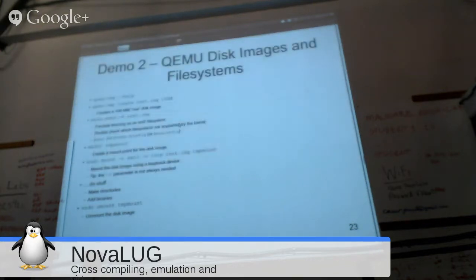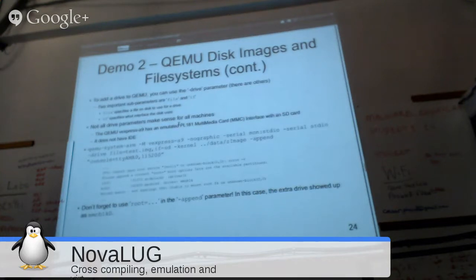So in the slides, I cover this in a little bit more depth. If you wanted to do this on your own at home, I put all the text here that explains what's going on, including the little reminder, don't forget the root parameter, as I said before.